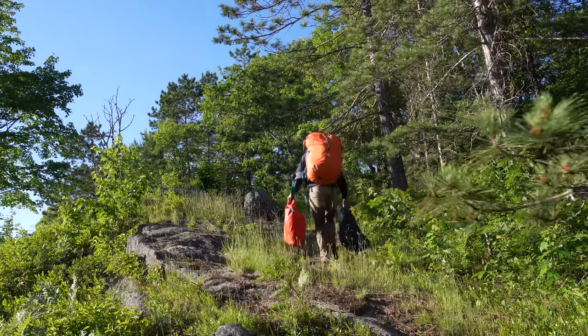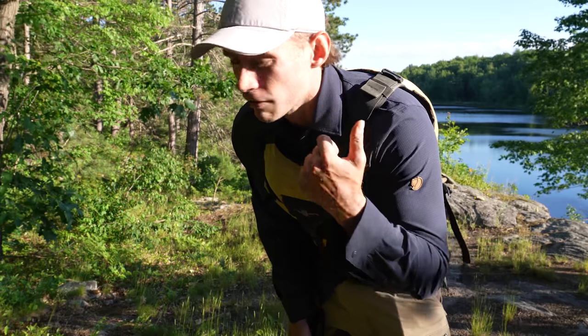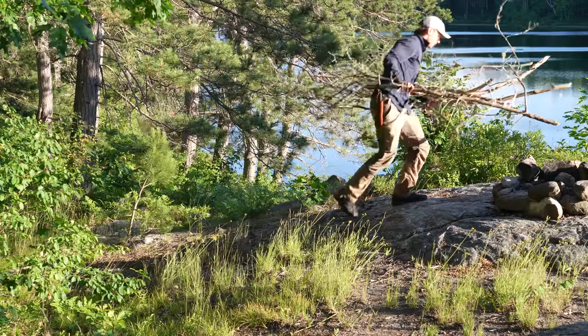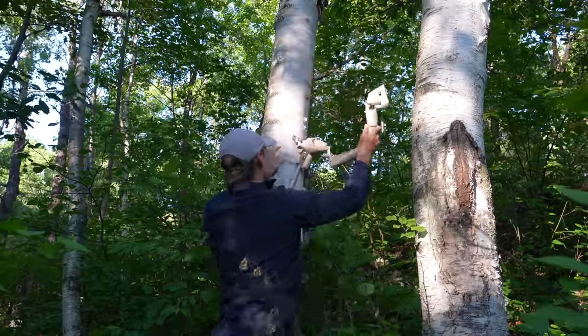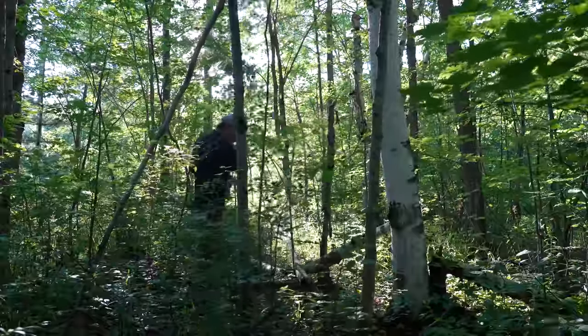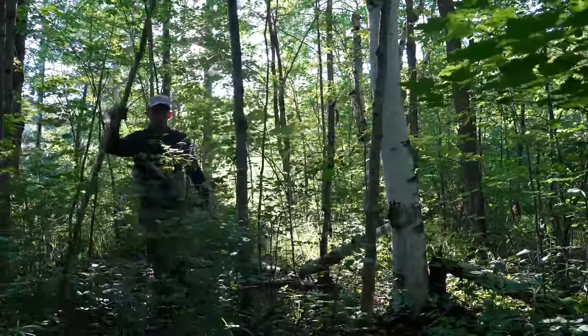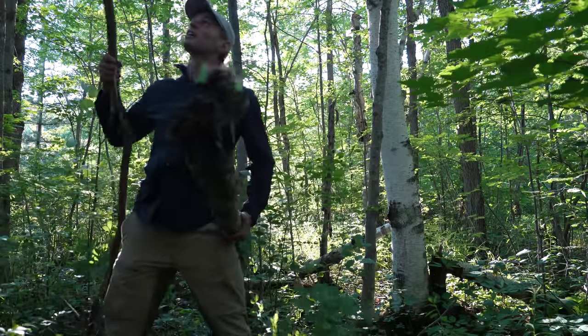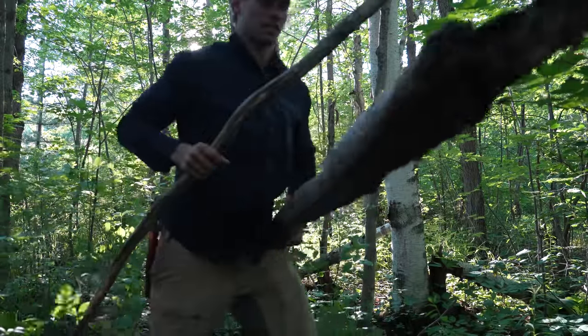All right, it's getting pretty late. I'm pretty hungry. Gotta get a fire going, get the food on, tent set up, water going, because I want all that done before it gets dark, because I feel like the bugs are gonna be pretty bad tonight. Another good piece. Whew. The bugs are coming. Run!